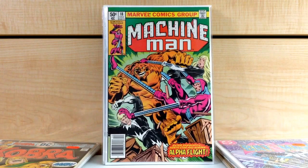Alpha Flight appearance. Okay. Got this for $3. I was really surprised to see, just because I was at a shop before going to this shop, and they wanted like, I think they wanted $25 for this. And I got this for $3, and it's in near mint shape. That's a no-brainer right there.